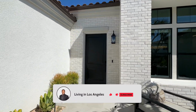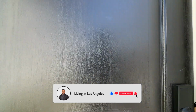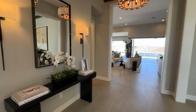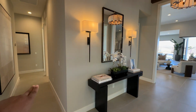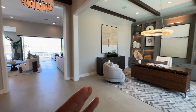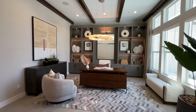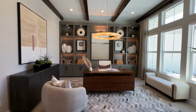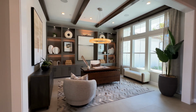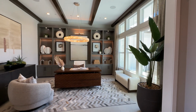Now, let's go ahead and show you guys the inside of this place. Now, as we walk in, you can see we have a hallway this way, we have our powder room over here, and then it immediately opens right up to a nice office. Now, I said earlier in the video, this home can be configured in a 4-bedroom or a 5-bedroom. So this would be the space that if you want it to be the 5th bedroom, they would turn into a bedroom for you. Right now they have it staged as an office.